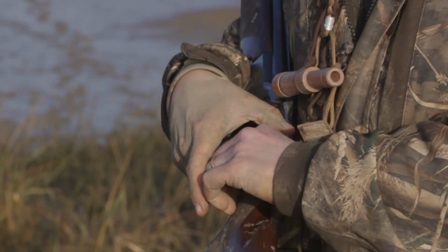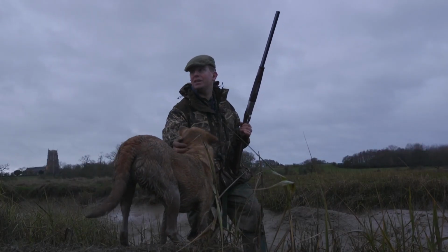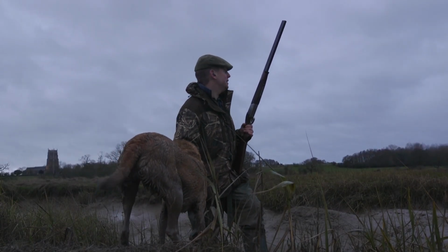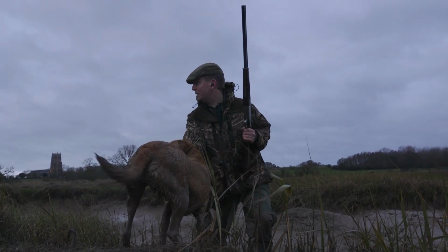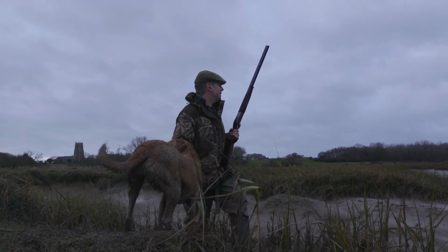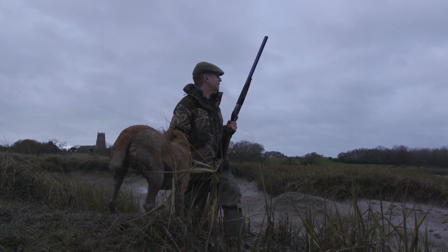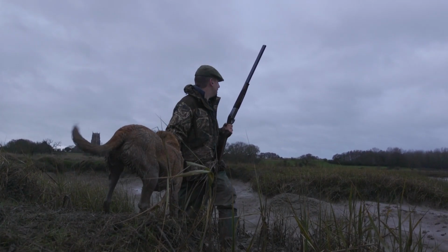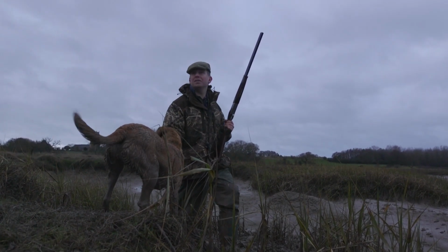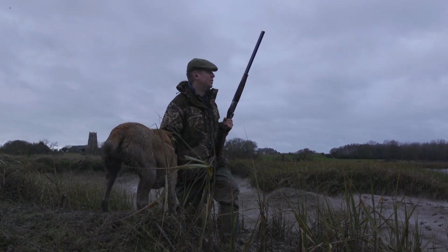Still optimistic there's going to be more duck on the move. I'm going to give it another 20 minutes, half an hour. Perhaps crack open the thermal, that's always a guaranteed way to bring birds overhead. That's just been a pair pass high up the river, up the creek, just out of range. But yeah, I'm just going to give it another 20 minutes, half an hour. It's a nice morning to be down here. Plenty to see, plenty to watch.